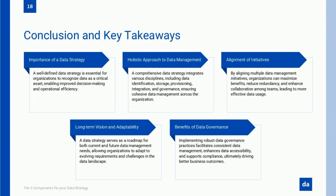Think of each element like a piece of a puzzle. When everything fits together correctly, your data flows seamlessly throughout the organization, delivering value at every level. The key here is ensuring that these components work in harmony with a well thought out approach to managing, storing, accessing, and governing your data.